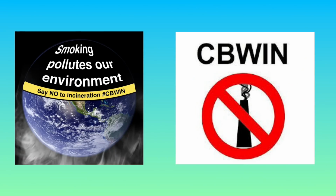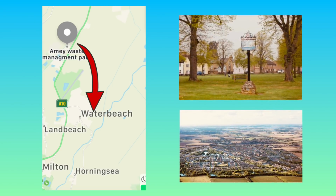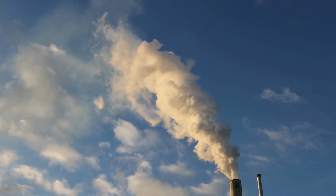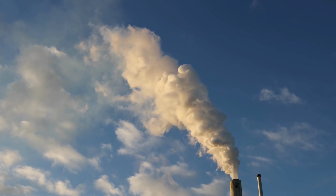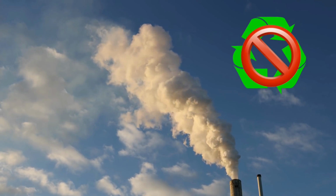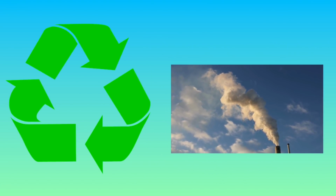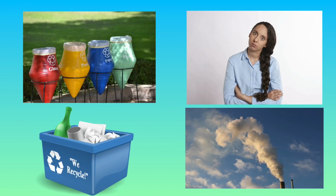The pressure group, Cambridge Without Incineration, were also very concerned about how close the incinerator site was to the new town of Waterbeach, on the site of the old barracks. Air pollution was also a major concern for the residents in the area, with bad, harmful pollutants and dangerous ash being created. Many also argued that incineration would lead to less recycling and more waste being created. Locals see recycling as a much better way of dealing with waste than incineration, and are frustrated that they bother to separate their waste only for it to be burnt for energy.